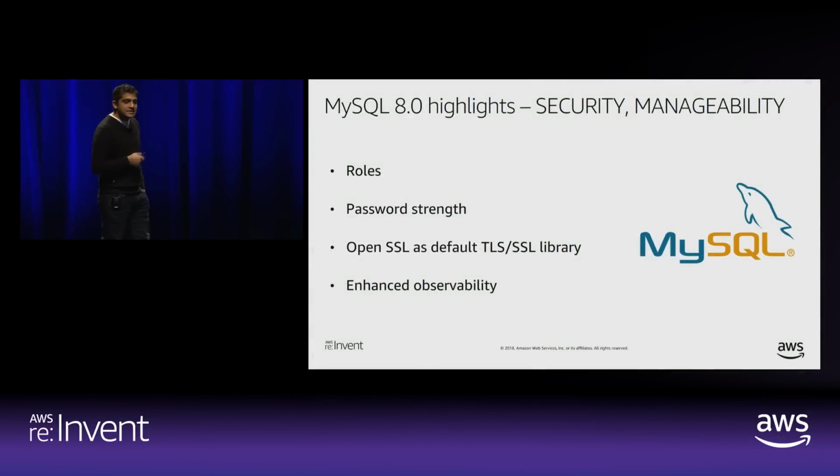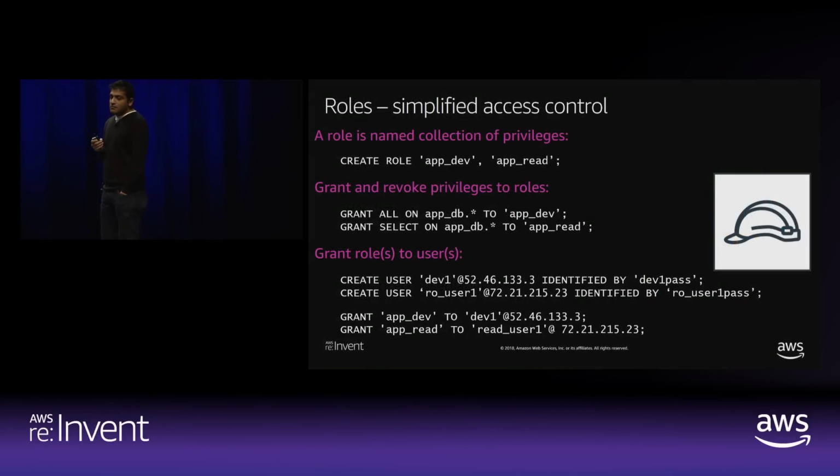So that was performance. Security and manageability are also obviously very critical for us, for you, for anyone that's running a real workload. And the key innovation here, I'd say, is around roles. There's also a few other things like password strength and observability. But the idea behind roles is that it's a named collection of privileges.